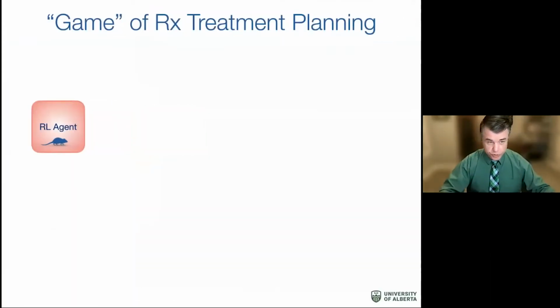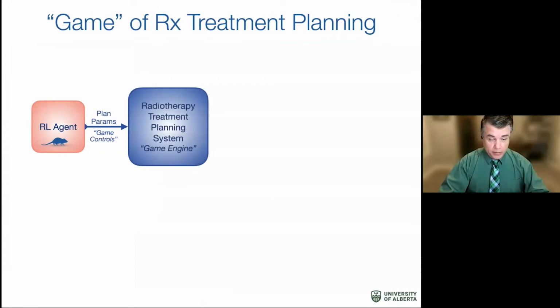So how would you use this in medicine? Well, one of the obvious uses, to me and to many other people too, is to use it for treatment planning, in particular radiotherapy treatment planning. So imagine you've got a reinforcement learning agent, a RAT essentially. You could use this agent to send parameters to a radiotherapy treatment planning system. This is effectively our GAIN engine.